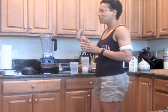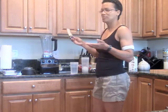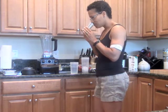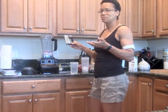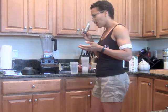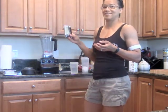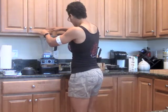This smells like a vanilla shake. There's something I've eaten that I know is vanilla, like vanilla cookies. It smells like vanilla cookies that are baking. I know what it is. It smells like vanilla cake mix. That's exactly it. This is going to be good.